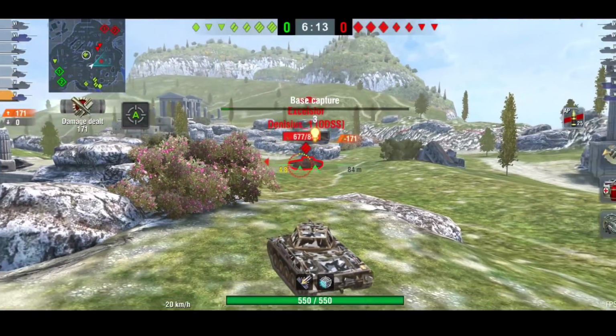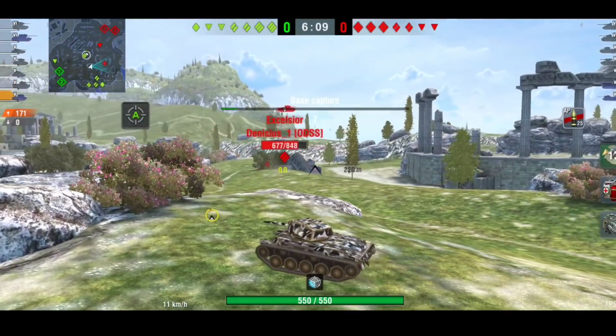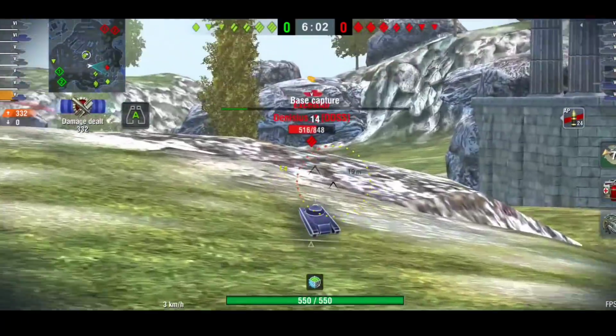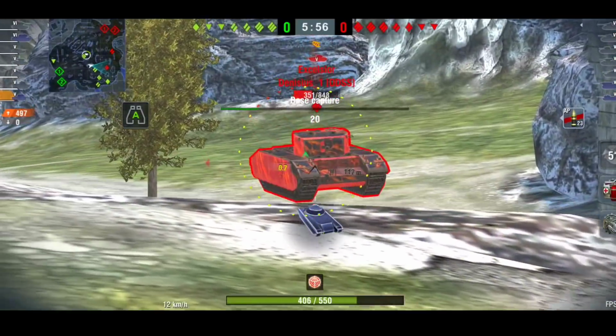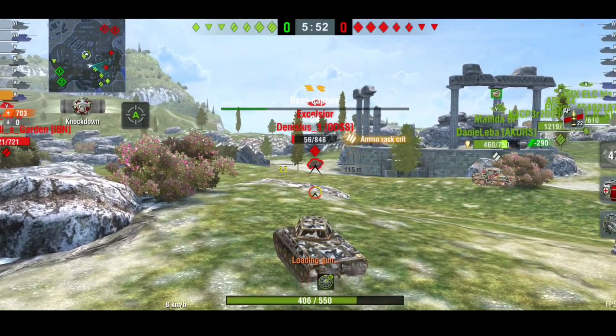Now, next up, this tank here, the T67. It is a tier 5 American TD, but what a tank this is. 101 people have been playing this tank in the last 90 days, which actually I thought, you know what, I thought it would be less than that number, sorry, but no, it's still quite a low number, but it's a great tank.